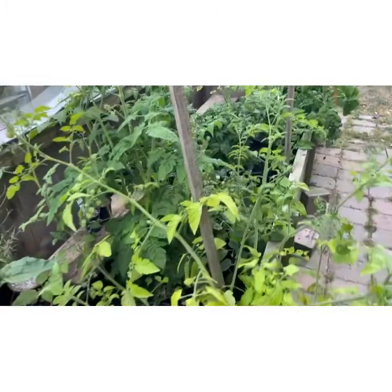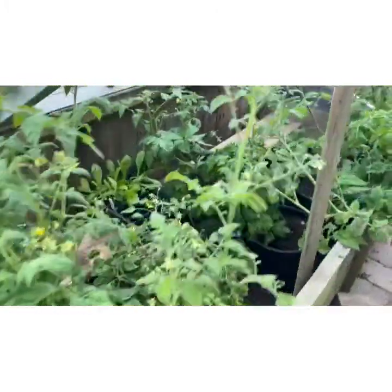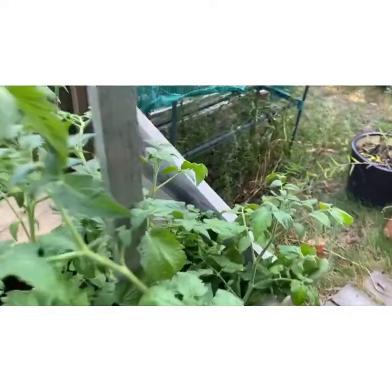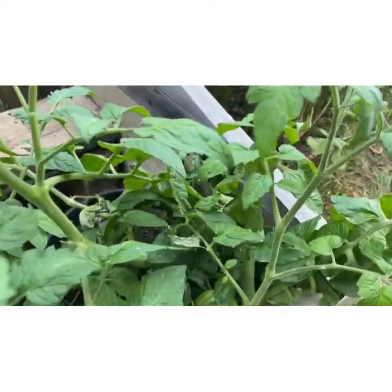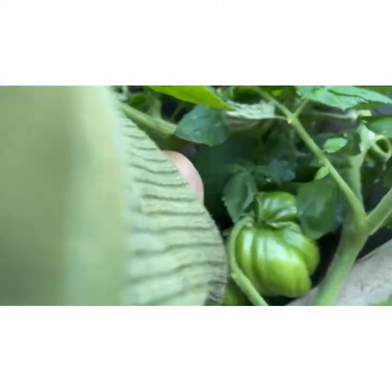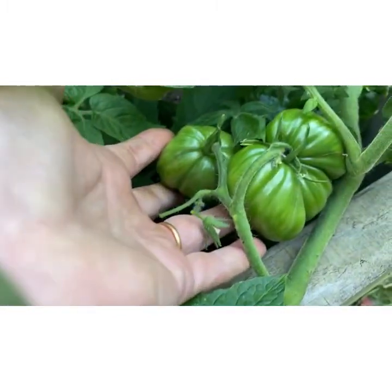So the cold frame has got all my dwarf tomatoes in. A couple of these are heritage varieties. I've got a Rosella Purple, Purple Heartthrob. They are in shade some of the day, but they don't seem to mind. You can see they are kicking out some lovely looking fruit there.